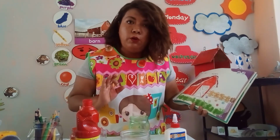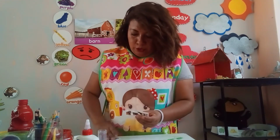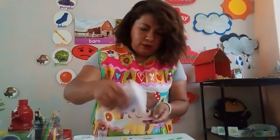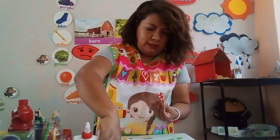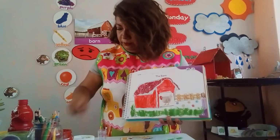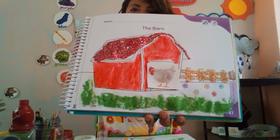Let me show you. If you decide or you already chose what your favorite farm animal is, you can paste it right here. Let me show you how. At the beginning of the class, I asked you to have a magazine. Good, we're going to get some magazine cutouts. You need to look for farm animals. Look, I have a hen, horses, and a cow. You decide what your favorite farm animal is and you paste it on the door or in the front of the barn, okay? Exactly like this, because that's my favorite farm animal. You see? So we have our page all done and finished.